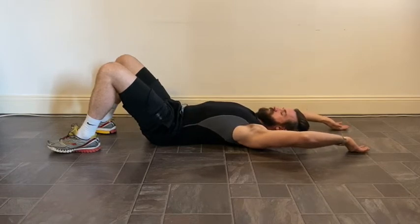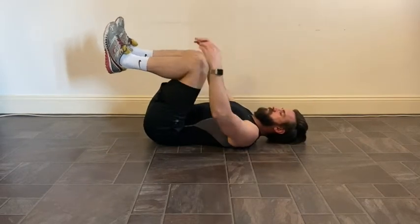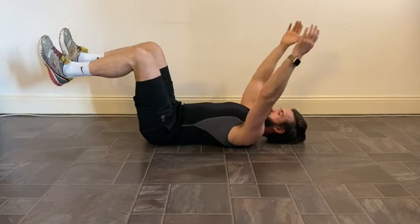For a quick and easy way of turning this into a really effective core strengthening exercise called the dead bug that I frequently recommend to patients, check out my post on core strengthening. Dead bug is a great exercise, really worth a try, and I'll put a link to that blog somewhere down here. But that's it for this video.